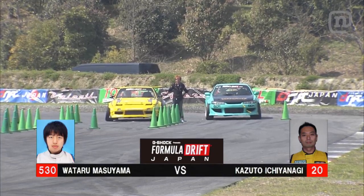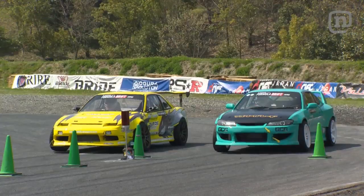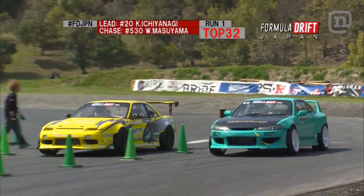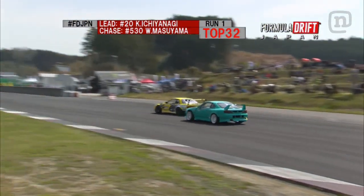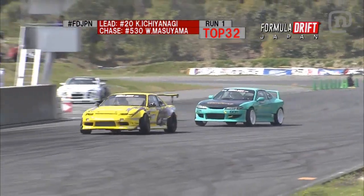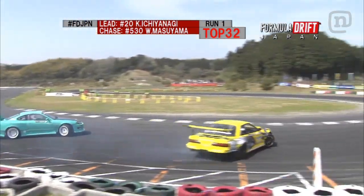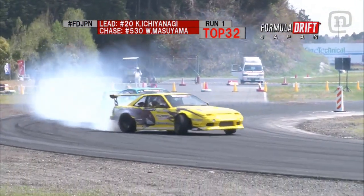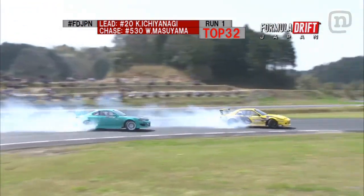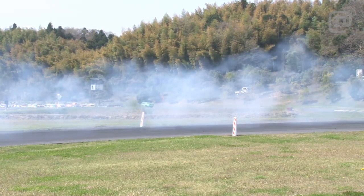Ichiyanagi versus Masuyama. Masuyama on the right. Masuyama, young guy, 24 years old, building a brand new car for this Formula Drift spec, which means a 2JZ with a dog box in it. Yeah, watch this entry. Both drivers, good line for these guys. Masuyama falling a little bit back, but manages to catch up. Both of them right on the limiter. You go around second inner clip and over the finish line. Fairly consistent distance between these two for the entire run.